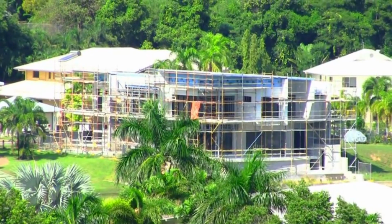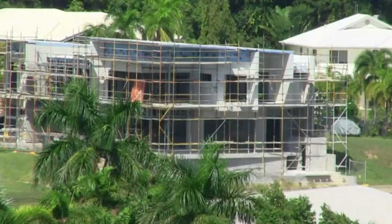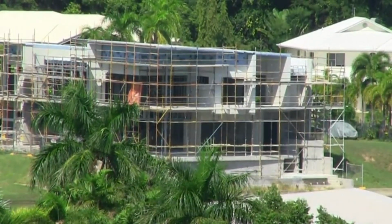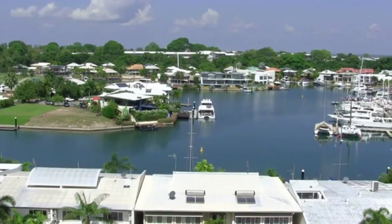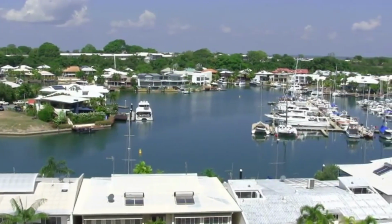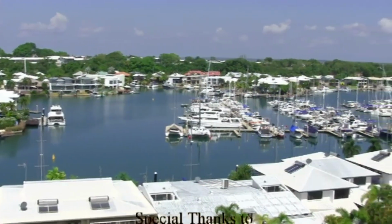There seems to be a bit of building activity going on, and I just had a look at some of the prices, and you can still buy an apartment there for $450,000, and the median price is $1.2 million. An average house with a waterfront is about $1.7 to $2.5 million.